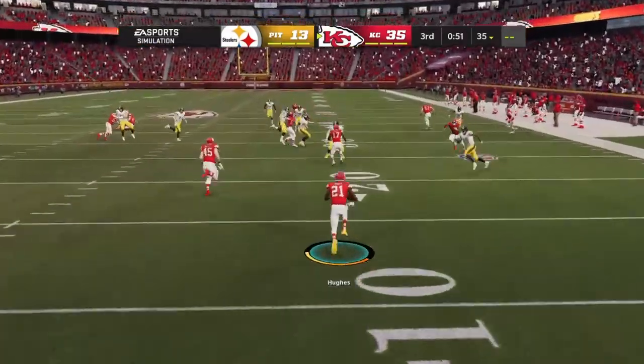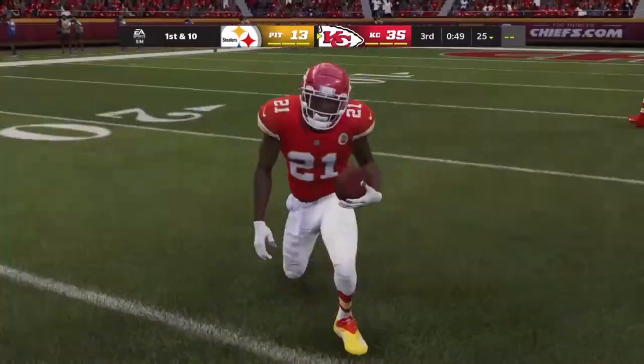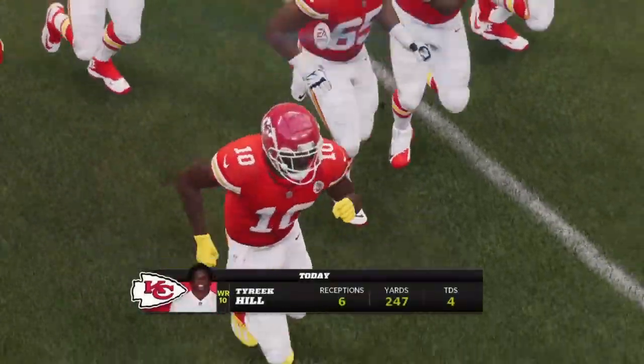Taking it about the 1. And he'll go down as this drive will start at the 25-yard line. Tyreek Hill making his way back out towards the huddle.